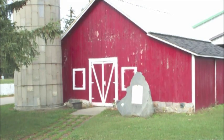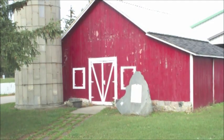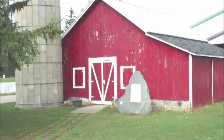The first building to be moved to the site was the Little Red Barn and Silo. It was built in the 1800s and moved here in 1987.